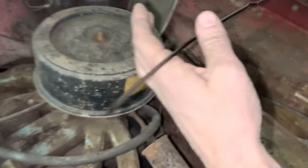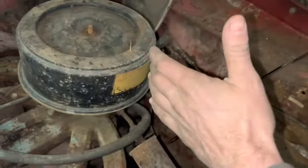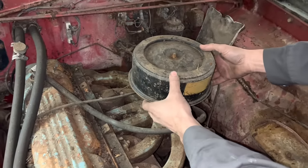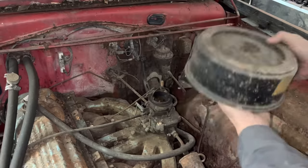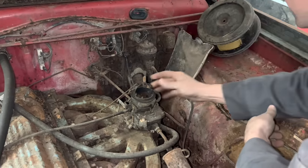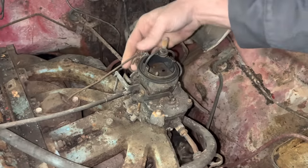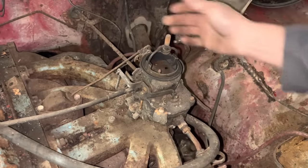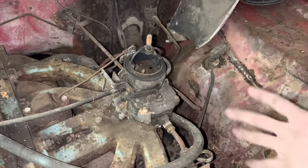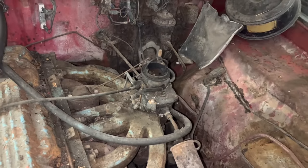Well, looks all right on the oil. It's a little dirty, but it's full of oil. So that's good. Let's see, does it have its air filter? Yeah. So like we checked before, and that still works. Hey, the choke is even free. We'll probably still have to take this thing apart just to clean it out, because they always get full of gunk. I mean, we could chance it, but we should probably clean it out.